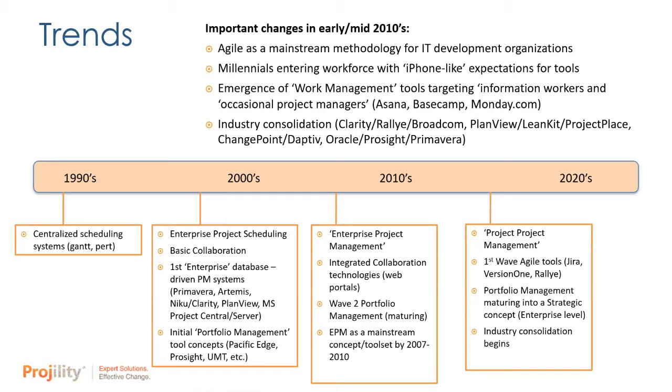PlanView is another good example. They went out and bought LeanKit for Agile. They bought Project Place, which was kind of a lower to middle end project management tool. And then they rolled all that up into their PlanView solutions. ChangePoint went out. They bought Daptive, which was kind of in that work and project management space. Now they have a tool set there.